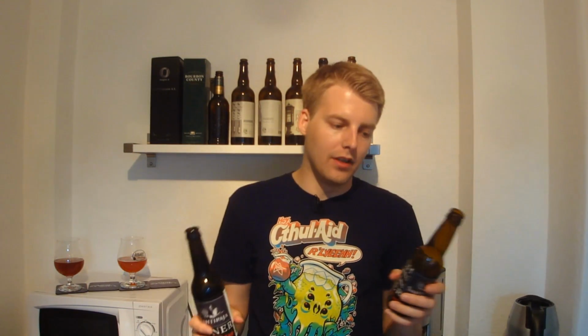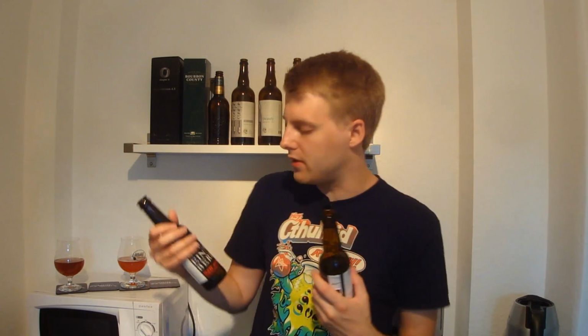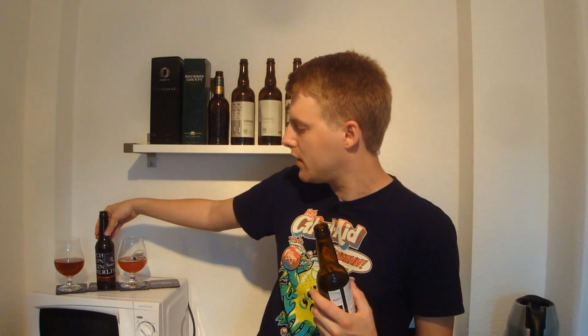So the big differences about these two is this has not just been aged in bourbon barrels, it's also been aged in bourbon barrels with vanilla and cinnamon. So that sounds crazy for a Berliner Weisse. And then with the raspberry, I think Hallon is raspberry in Swedish. So made with wheat and all that, as Berliner Weisses are. So this should make for a pretty interesting tasting.